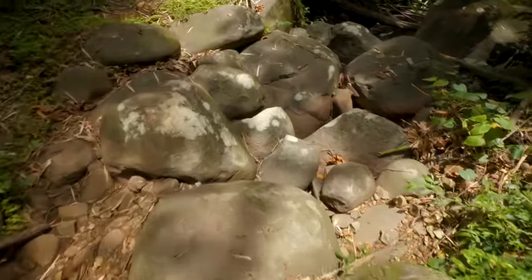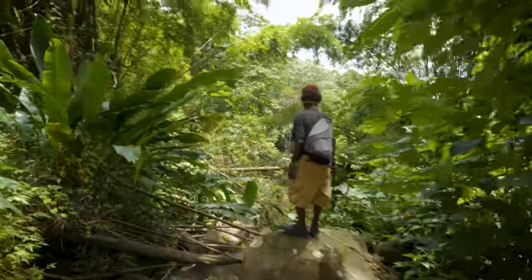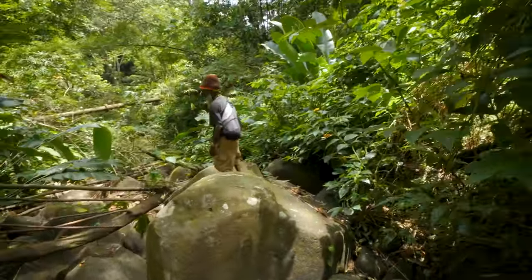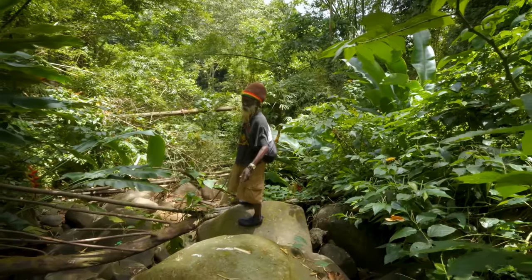To the rocky part. So when it rains, this must come down like crazy here. Doing some rock hopping. You come here?